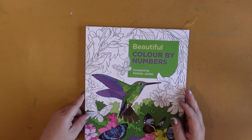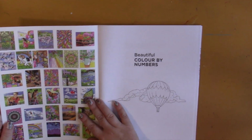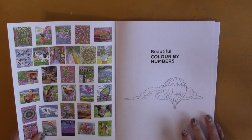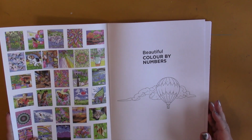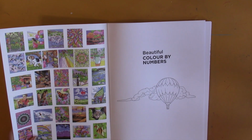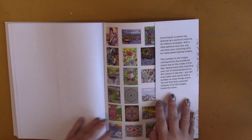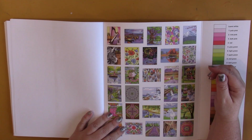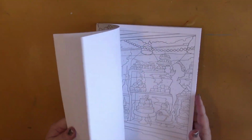Then I have Beautiful Color by Numbers by Felicity James. These are the Arcturus books. They get published by a variety of different people. So here are the pictures. I see some duplicates of what I've colored already, but that doesn't bother me with these books because by the time I get to the picture that I've already colored in here, it will have been forever since I colored it in a different book. So I've colored that, and that's it from the front. From the back, I colored that one, that one, well, so not that many duplicates that I've colored so far, and I've colored 2 of these complete books.